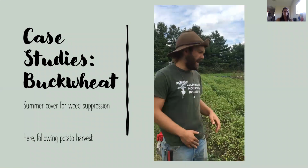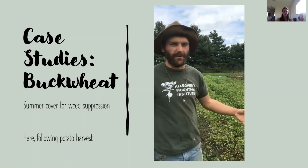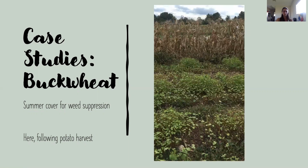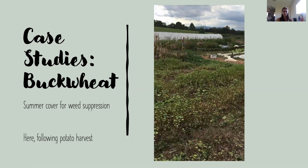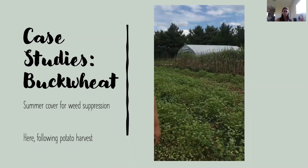Unfortunately, it didn't get as big as I wanted it to. However, it's still going to serve its purpose. Even behind me, you can see it's beautiful, but right next to Grayson, if you want to span here, this is where we had a winter kill problem. It's kind of funny how the frost didn't hit up here, but down here it did. So, yeah, that's the reason I chose buckwheat. It's a great cover crop.